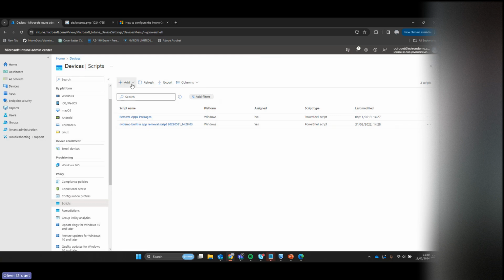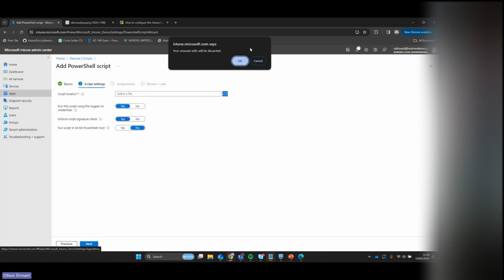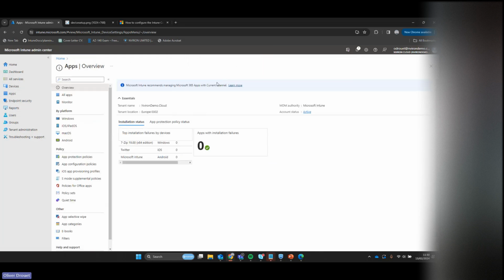So I'm not going to deploy that today, but I'm just going to quickly show you that if you go to add, go to Windows 10 and later, you can go through and you can insert scripts into this section here. So you can take a PowerShell script, you can put it in, you can either run it as an administrator, you can enforce a signature check to make sure it's from an official provider. There's a few other options you can configure there. And obviously it's the same situation with assignments, in which you would then target the specific users who required that config. So I'm not going to deploy a script through that, but I just thought it might be useful for people to be able to know that you can do that.